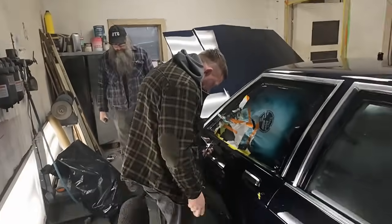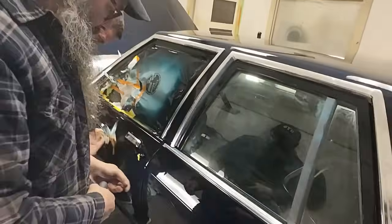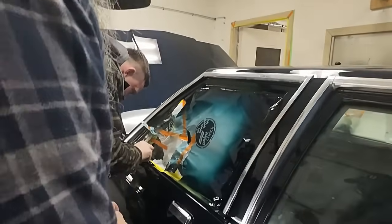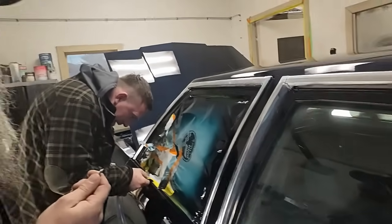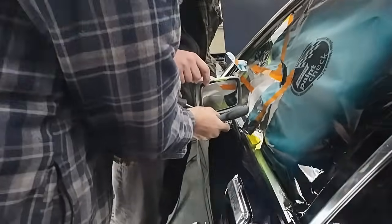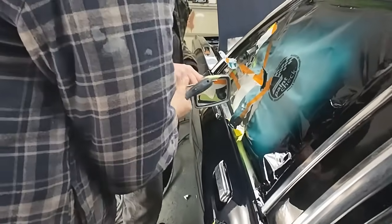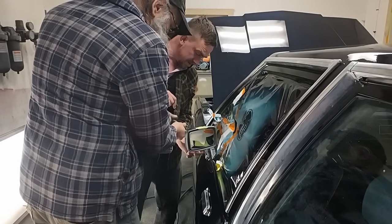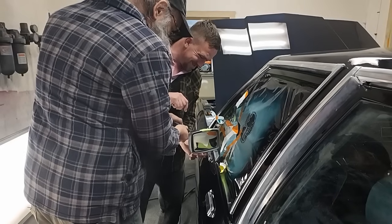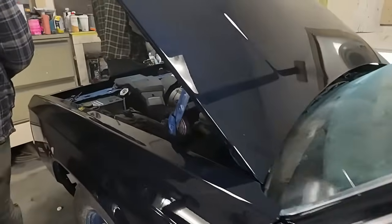Hey man, you got the screws? Yep, screws a little bit. Yeah, now you get to spend a little time cleaning it all up. Windows, wheels. Okay, good. I'll pick up all my garbage here. Oh, it's no biggie.